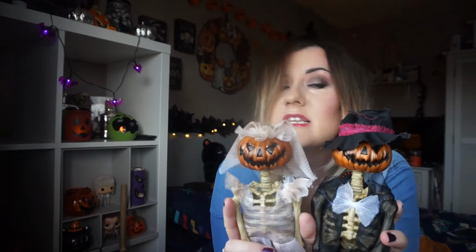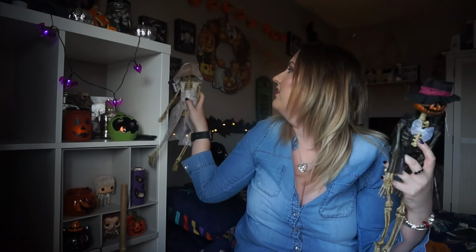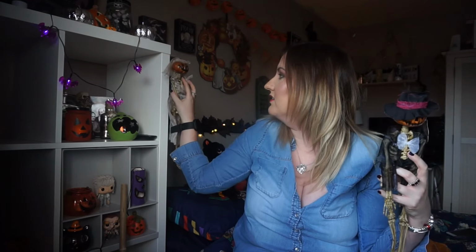I'm really glad I went to Sainsbury's to get these. I hadn't seen them anywhere else. Normally I see things on other people's videos or on Facebook, on the various Halloween pages that I'm a member of. I hadn't seen these at all. I'm really super excited about these two. I just don't really have a clue where they're going to hang from. Wonder if they could sit.